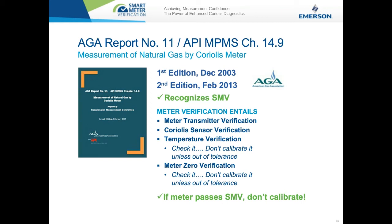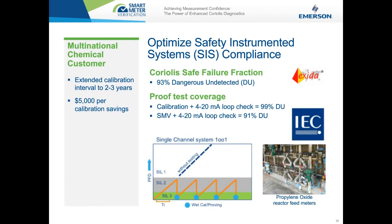The next one we're excited to talk about, and this was one of the questions submitted. Much like partial stroking of a valve, SMV offers a lot of value in safety instrumented systems by allowing you to extend the interval that a wet calibration might be required. We've got some very high scores from our FMEDA. Our legacy products are at 93% safe failure fraction. The newer products are as high as 97. The proof test coverage, looking at dangerous undetected faults, using SMV and doing a 4 to 20 loop check plus an RTD check, is 91% coverage.